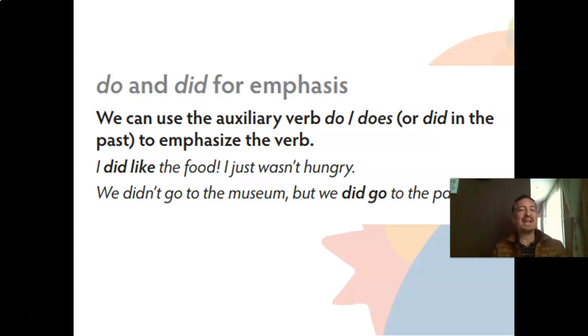For example, I did like the food. I just wasn't hungry. Because maybe somebody said to this person, "Oh, you didn't like my food, did you?" Then the person says, "I did like the food. I just wasn't hungry." So usually you emphasize when somebody says something the opposite to you. For example, we didn't go to the museum, but we did go to the park. So he wants to emphasize that we didn't go to the museum, but we did go to the park.